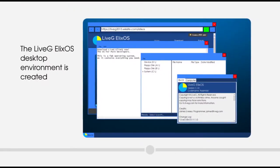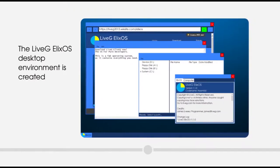Our early concepts for desktop environment development were shown in LiveG Elixos. Though it wasn't a fully fledged operating system, being only an environment that ran on top of Windows, it laid some early groundwork where some core design ideas would later find their way into modern LiveG OS.